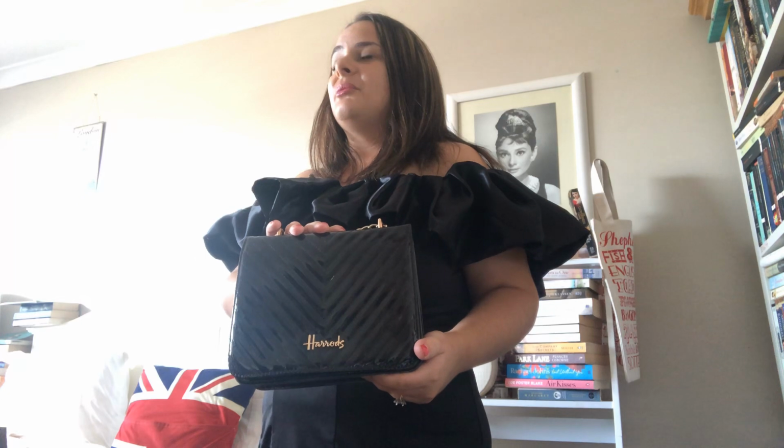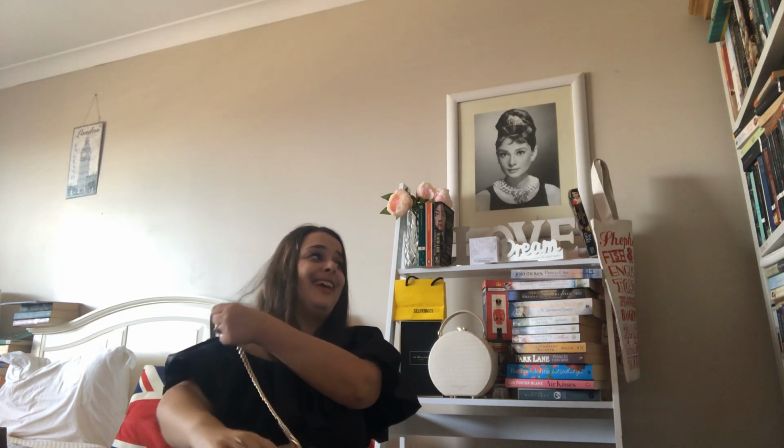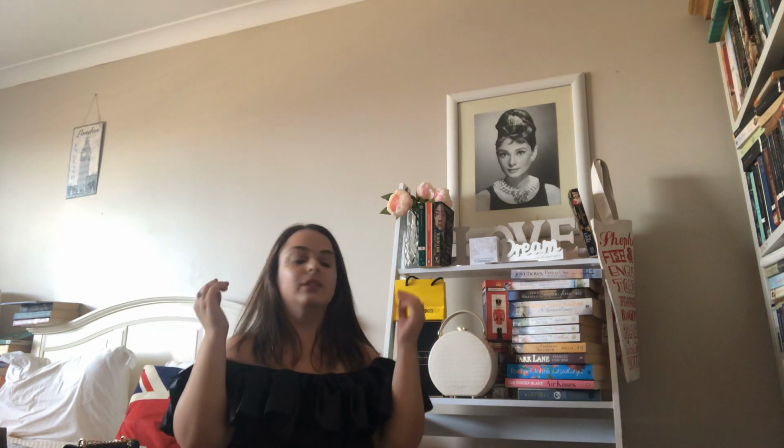I'm not sure. I got it probably about... Okay, so I got it as soon as I came back from England in Australia. So it could have been August 2018 I bought this. It was actually quite cheap for Harrods, I must say, because all the Harrods bags are like $1,000. I've got a $1,000 bag, but it's actually initially not mine, and that's Louis Vuitton.